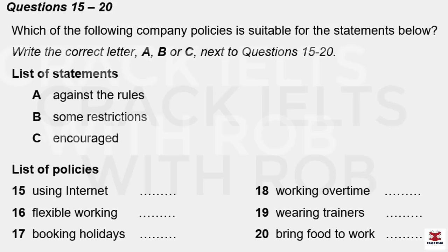As you know, we don't have a formal dress code here. You may wear casual clothes as long as they're practical. And the only restriction for shoes we have is on high heels for health and safety reasons. Comfortable shoes like trainers are preferable.